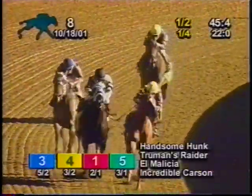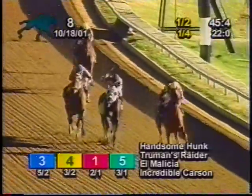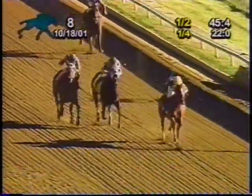El Malicia is going to swing toward the center of the track. Handsome Hunk has the lead by a length. Truman's Raider is second by a length. El Malicia third, and they come by the 8th pole with Handsome Hunk to catch. He's got a 2-length lead. El Malicia runs on down the center of the track. Final furlong of the Fort Springs. Handsome Hunk holding off the challenge of El Malicia, and Handsome Hunk wins it by a length. El Malicia second, Truman's Raider third in 1 minute 11 and 2/5 seconds.